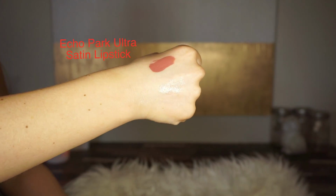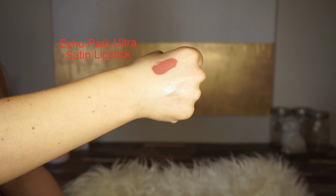I also picked up the Ultra Satin Lip in the color Echo Park. I love this, you guys. This is my favorite of everything. It's like a nice pinky nude color. It doesn't dry down too matte. It's light. It doesn't feel like you have anything on your lips. It lasts, once again, just the same as the Ultra Matte Lip. It just looks matte, but it almost has like a little bit of a sheen to it. I love this. It is my favorite. I have been wearing it nonstop since I got it. I don't have it on today though, because I just have the gloss on, which I'll get into in a second. So yeah, I love that.